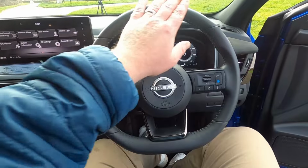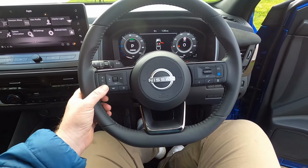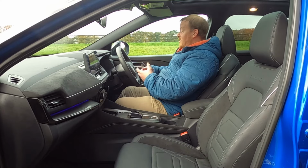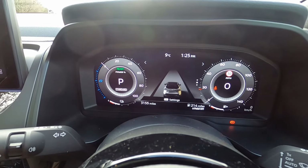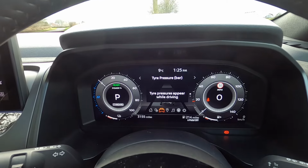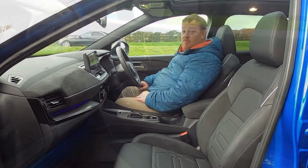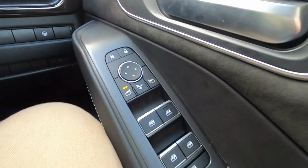Really nice feeling steering wheel, leather with Nissan's design of the buttons, which are just super easy to use while you're on the move. Flat bottom just adds that little bit of a sportier feel for it. We do have a nice digital driver's display that shows all the relevant information that you'd need while on the go, and you can even customise it and change settings while you're on the go through that also. Across the doors we have soft touch materials where you're mainly going to be on the main touching points. Easy to use buttons for your electric windows and electric mirrors.